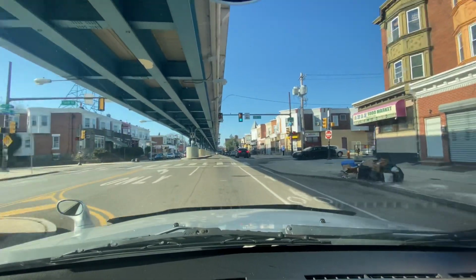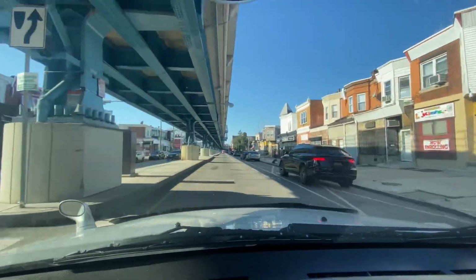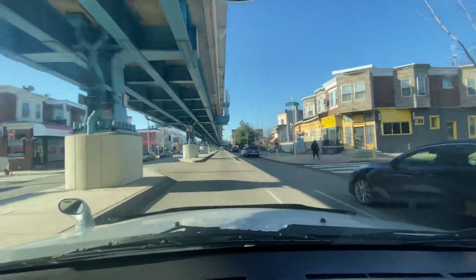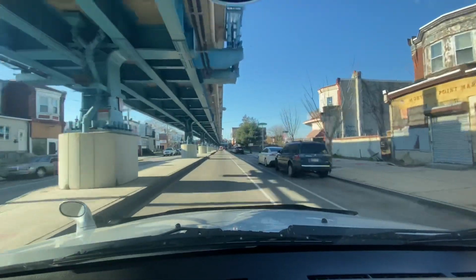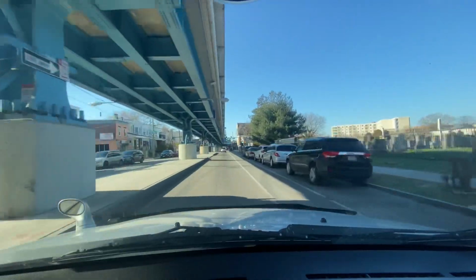Colorful Kids Learning Center on my right. Amman Food Market on my right. Another Colorful Kids Learning Center on my right. Royal Maine Beauty Studio on my right-hand side. Contenders Barbershop on my right. We're passing Conestoga Street, Conestoga Market.